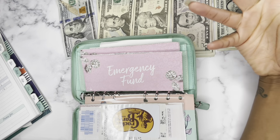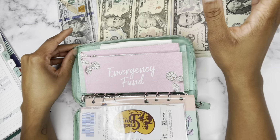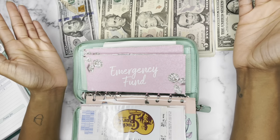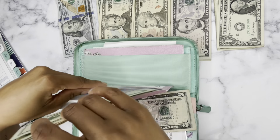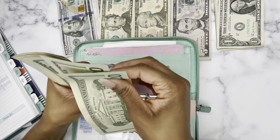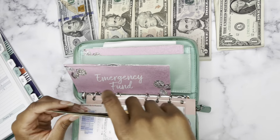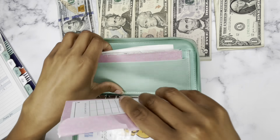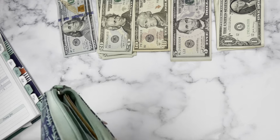So my goal for my cash emergency fund is $500. So let's see where we are. I normally just budget $5 or so, but if I have extra funds, like a bonus from work or something, then I'll put extra when I can. But I just do $5 for now. So let's see where we are. $20, $40, $60, $80, $110, $20, $30, $35, $40, $45, $50, $55. So $155. Awesome. Okay, so that is everything from my wallet.